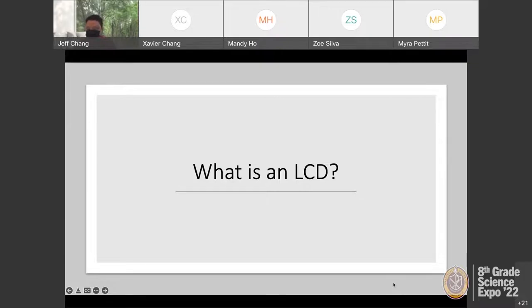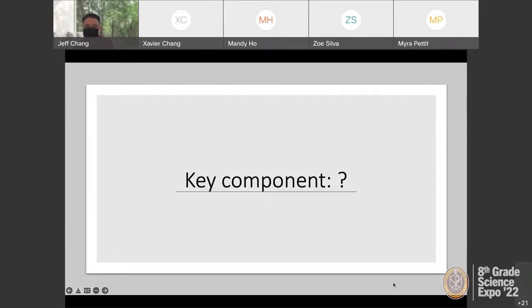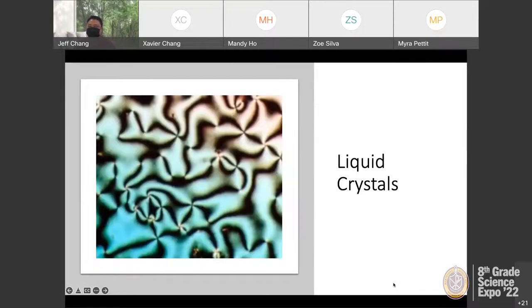You may be wondering, how is an LCD built? LCDs all have one key component. These are called liquid crystals. Liquid crystals are mesophases. This means that at the same time, their molecular structure is both a liquid and a solid. This allows them to change their structure accordingly to what function they need to perform.